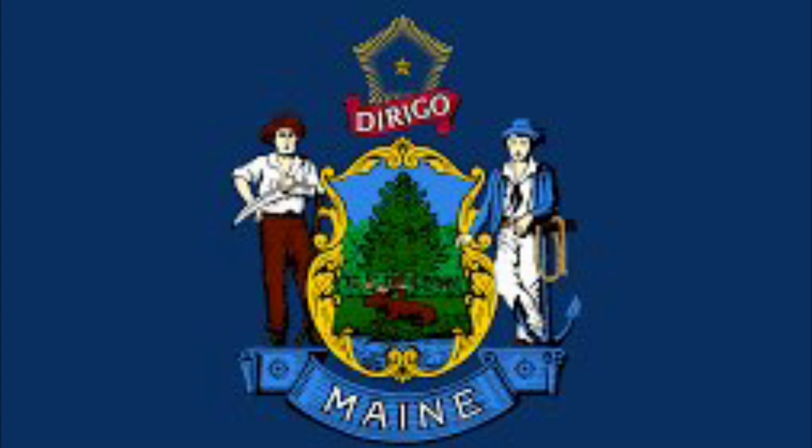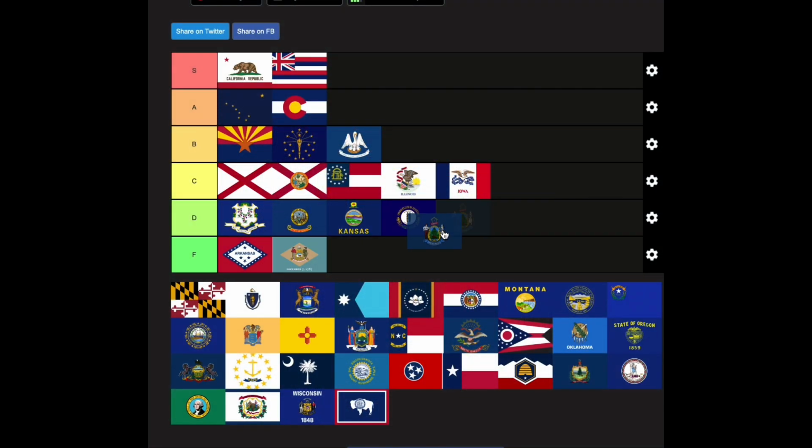There's on the seal a tree with a moose underneath. Overall, not the most interesting flag. Looks like a lot of other state flags, so I'm going to rank this one in the D tier.